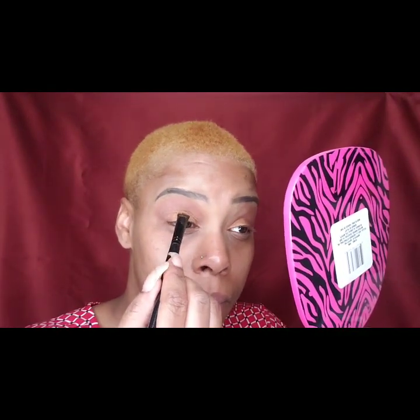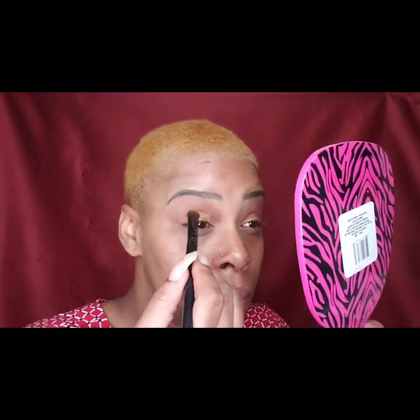Now as you can see, this is a different palette by that same makeup brand, and this is a golden glitter color that I'm actually adding to my lid just to really give my eyes a pop of color. And as you can see, it's doing the trick. Again, this eyeshadow palette was no more than $5 at my local beauty supply, and I'm sure it's at yours as well.